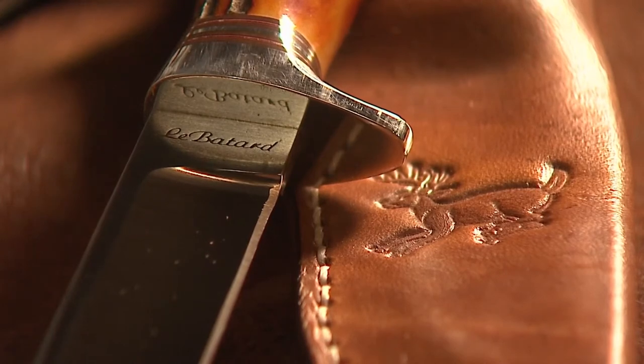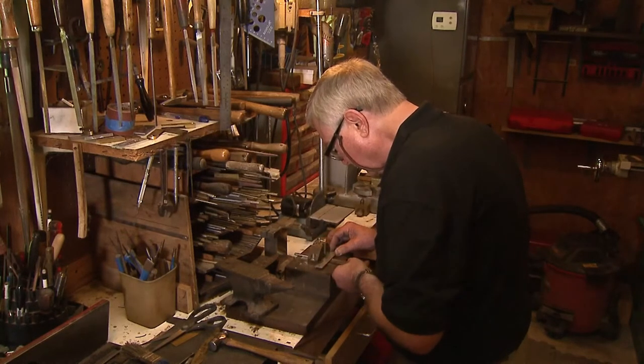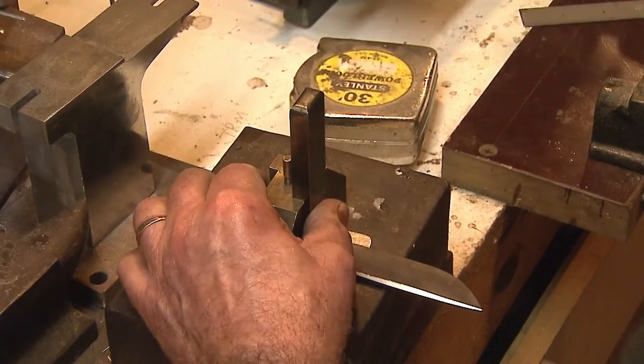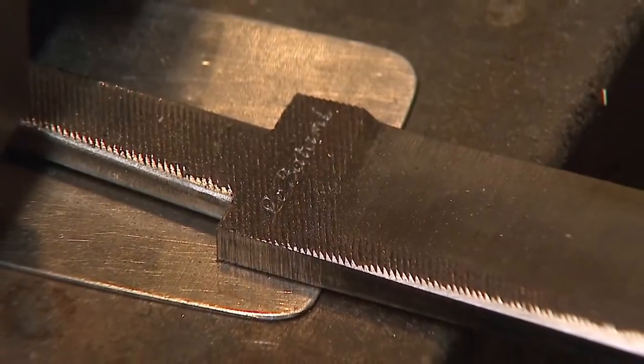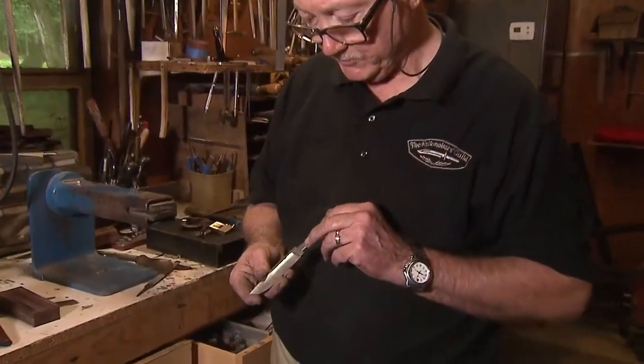And everything that I make has my name on it there. And maybe you can call it buying a little immortality, because 100 years from now, whenever I'm dead and gone, that knife will still be out there, and still have my name, LeBatard, written on that knife. And folks will still be using it and enjoying it. Okay. Yeah, go ahead. Okay.